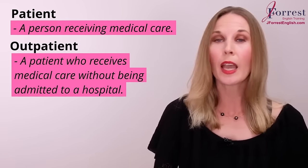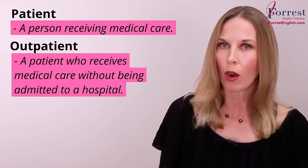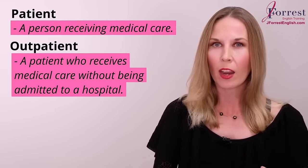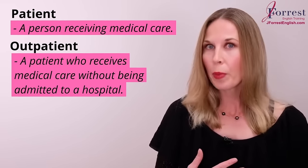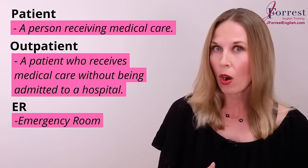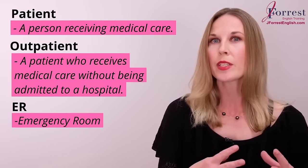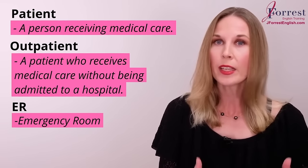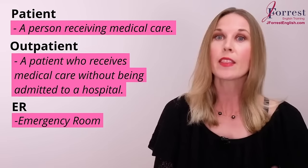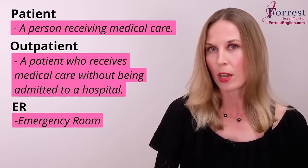You can also be an outpatient, which most of us usually are, which means you receive care without being admitted to the hospital. You're an outpatient when you go to the ER, which is the emergency room. You're there to receive care for a specific treatment or illness. They treat you and then you leave. You don't stay overnight at the hospital.